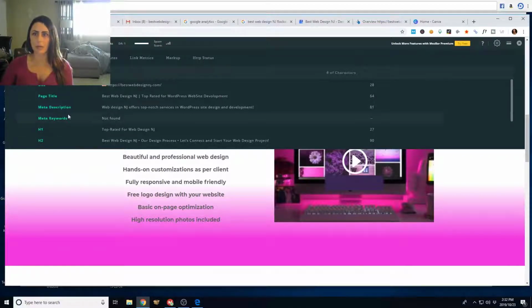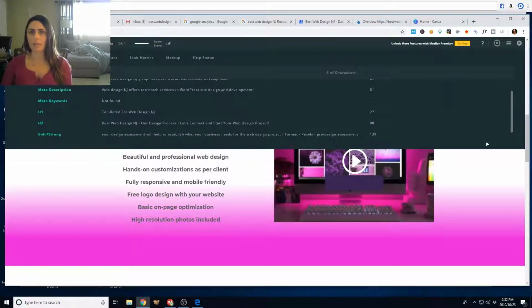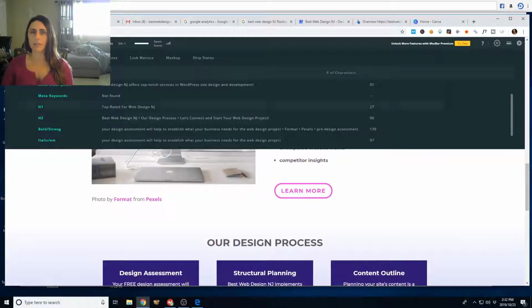Meta keywords, not important anyways. H1 says top rated for Web Design New Jersey. H2, Best Web Design New Jersey, our design process. These are my H2s. I just want to be careful that I'm not keyword stuffing, because it is an exact match domain. I don't want to over-optimize it for this keyword.